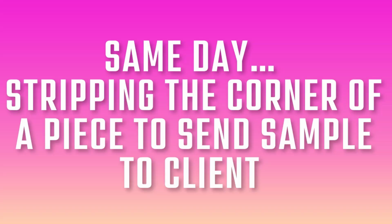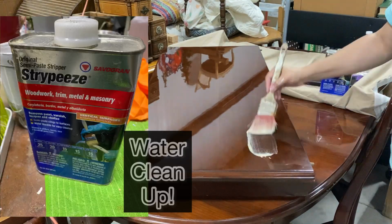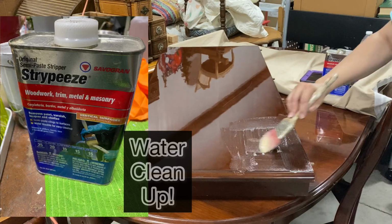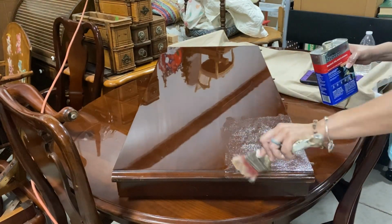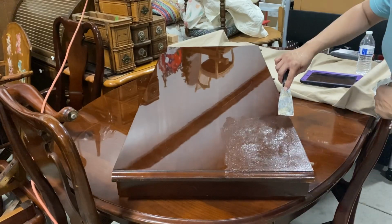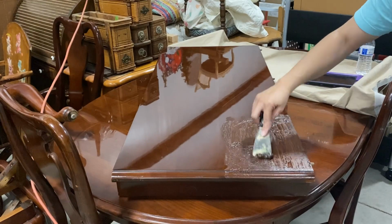Let's put this project to the side, and on the same day I'm stripping the corner of a piece to see if this is solid wood. I am using Strip-Ease piece stripper. It is water cleanup, and that's one of the reasons that I love it, but it is something that you need to use in a well ventilated area, just FYI.